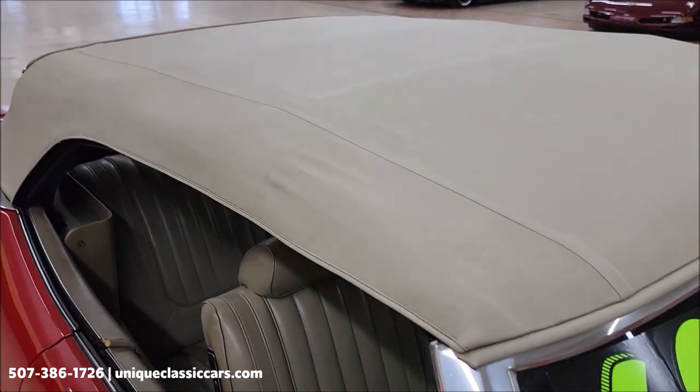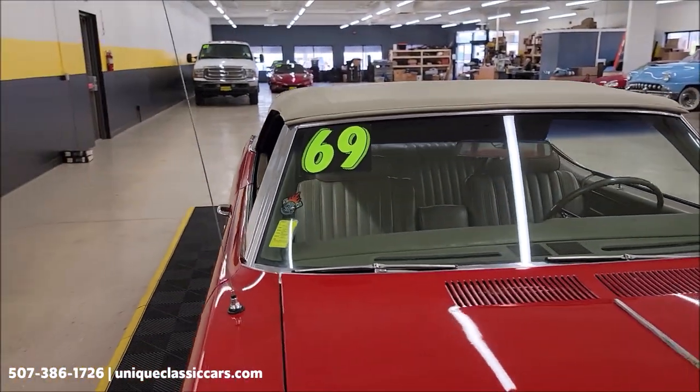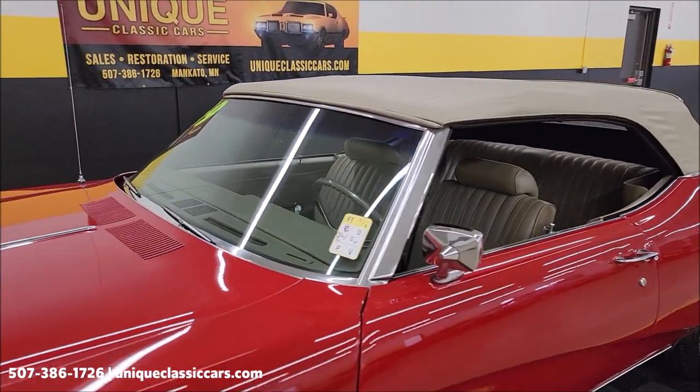And the passenger side. Nice shape. Like I said, doesn't appear that old. And hey, if you have this car, how often are you going to have that top up? Just if you need it, and it's going to serve its purpose. Like I said, power top on it.